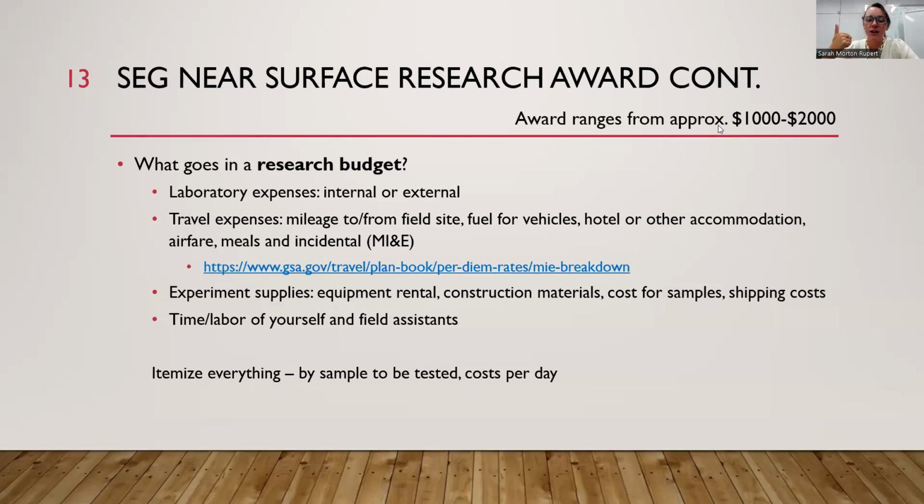Shipping costs, again, costs for obtaining your samples. Construction materials. Are you going to need to build any infrastructure or shoring if you're doing test pits, for example? What are those material costs? And break those down as well. Time and labor for yourself and any sort of field assistance. Are you going to be bringing on an undergraduate student? Are you going to be bringing on a classmate? Those are things that you can provide in your budget breakdown.